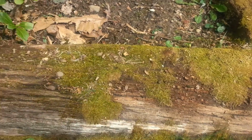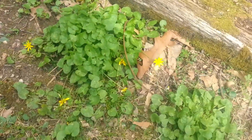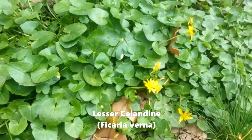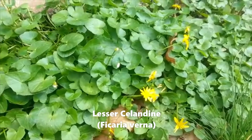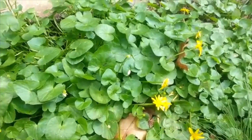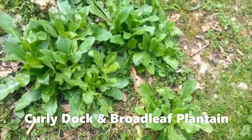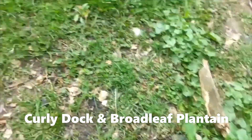Directly next to the moss, we find an invasive plant called lesser celandine. It was originally planted as an ornamental, but now in some areas it covers over 50% of the ground, outcompeting native vegetation, and we'll talk about invasive plants later on. Directly adjacent to the lesser celandine, we have a few rosettes of curly dock and some plantain as well.